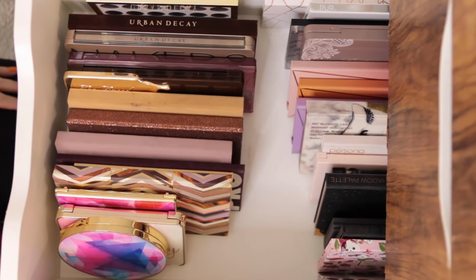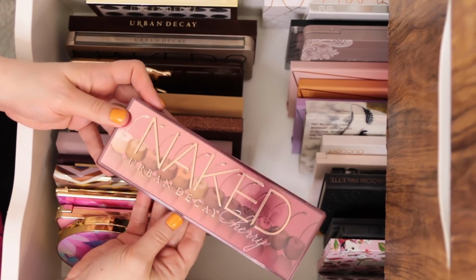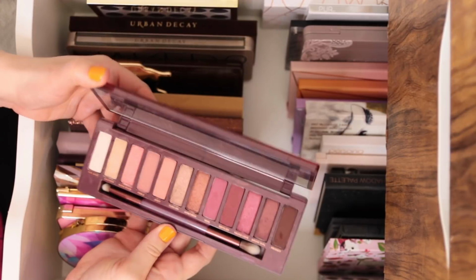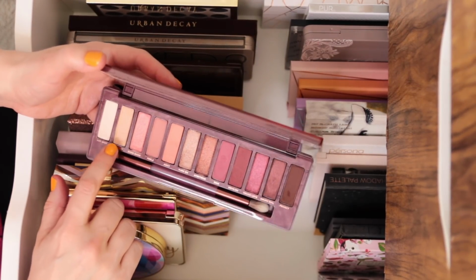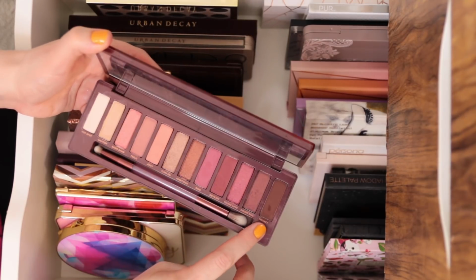Eyeshadow palettes. So this is kind of what prompted me to want to film this theme this month, and the palette that jumped out at me was this. I remember really enjoying the Urban Decay Naked Cherry when I reviewed it. I remember thinking that I had options for going more neutral, pulling in some of these lighter tan shades and this gold here, as well as this sort of brown at the end.